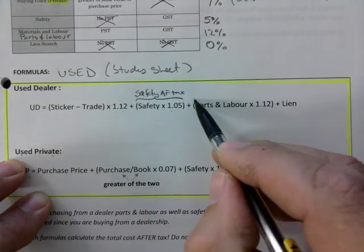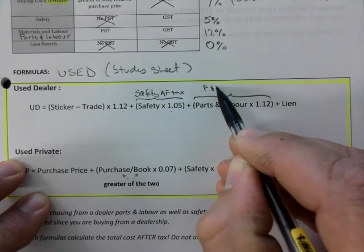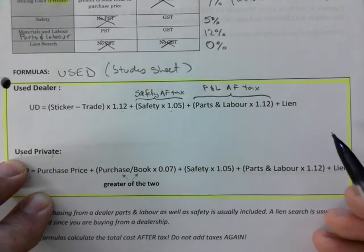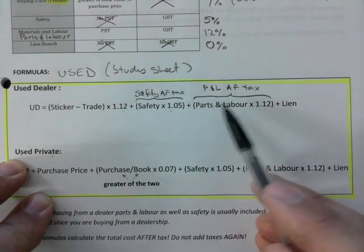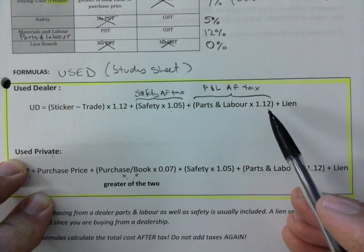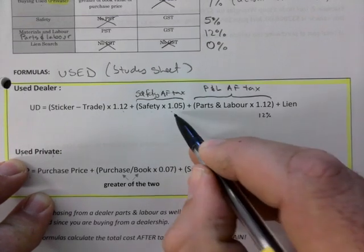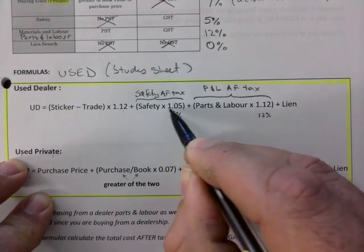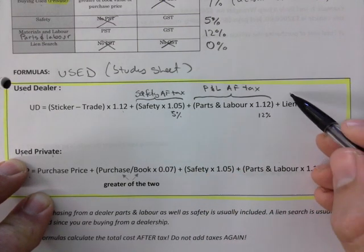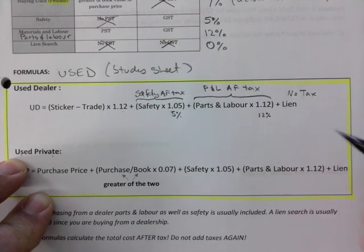Okay, this would be parts and labor. Parts and labor after tax. Okay. So if there's any mention of parts and labor, we pay 12% on that. Okay, 12%, right? This is 5%. Notice that it's not 1.5, it's 1.05. And lien search, right? No tax. That's why we don't multiply it by anything.